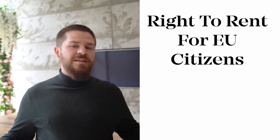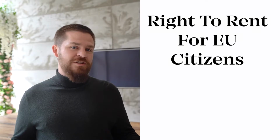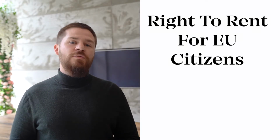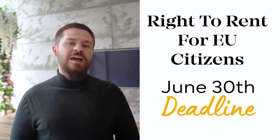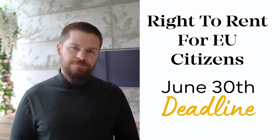That's not the only exciting change we have for the legislative changes. We have the upcoming right to rent for EU citizens. From June 30th, you will need to be provided evidence of their EU settlement scheme. So now, unfortunately, we're going to have to talk about the bad news.